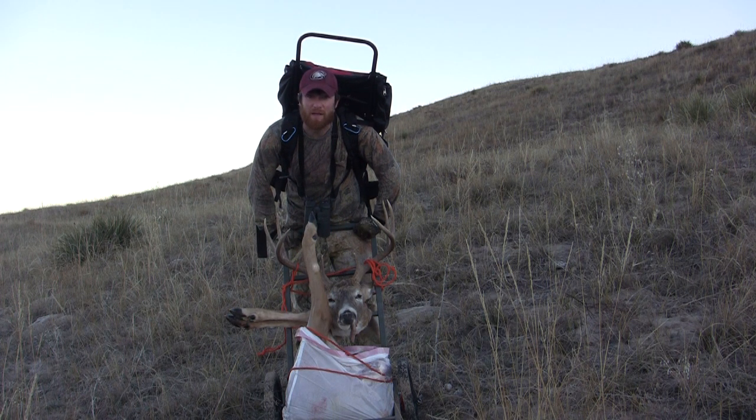Now the rifle season's coming up. I've gotten an antelope and now a nice whitetail. Let's hope I can get something for rifle.